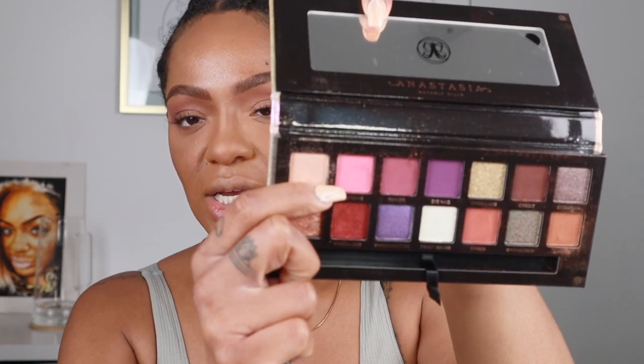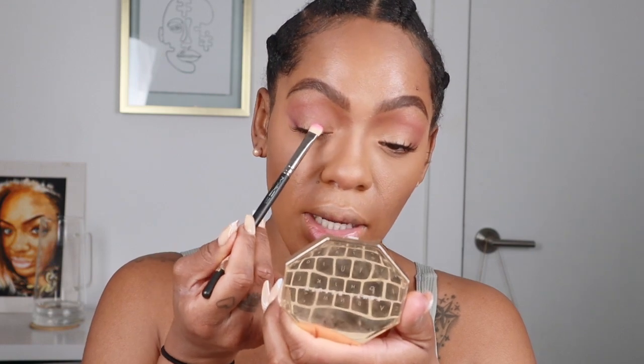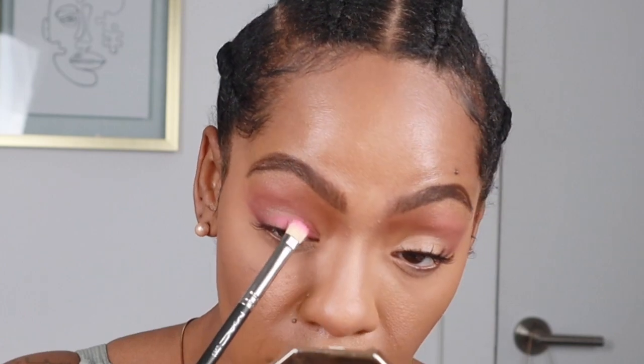Do my lid now, and Cream, which is like a pinkish shade. I think the shade is so cute and so beautiful, but I wanted to try it. I've never tried it before, so here goes. I'm using my MAC brush in 239, and I'm just gonna use it right here on the lid. I have an idea to do a little bit of a prism-like color on top, so I'm gonna do that. See how that works out.